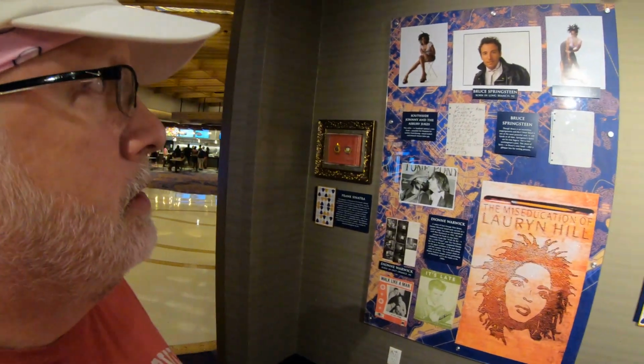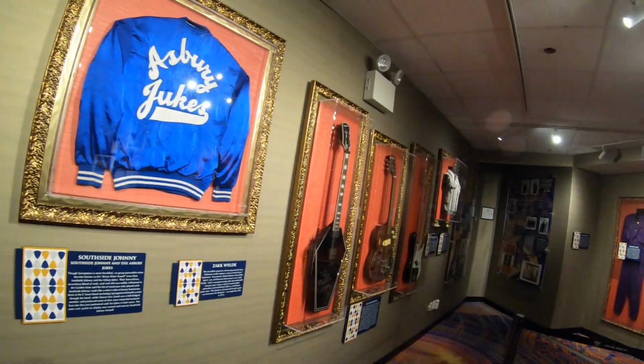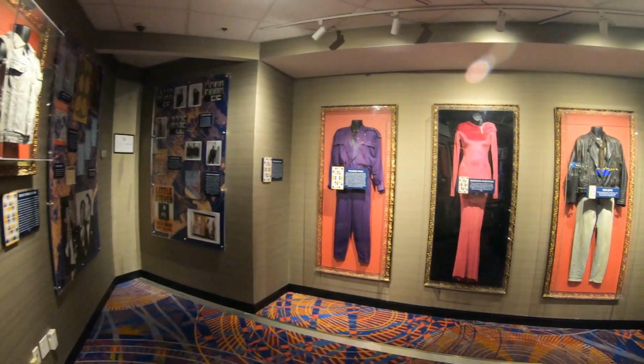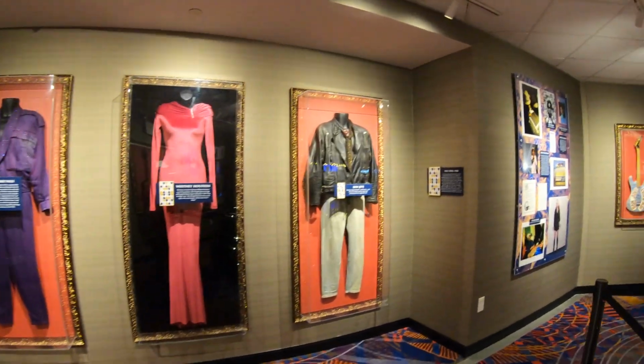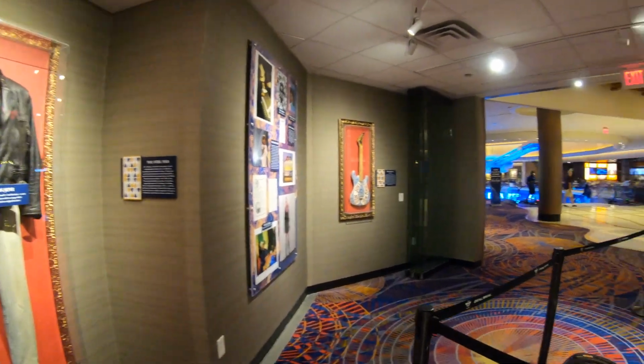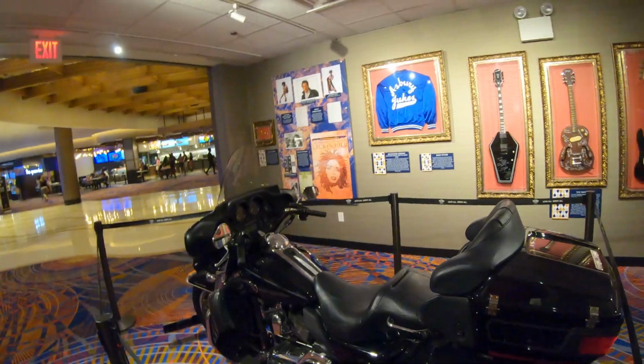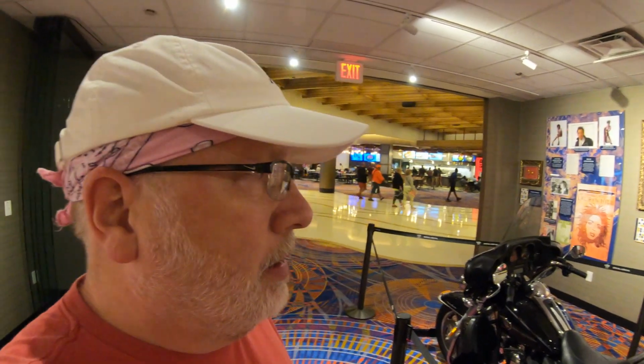This vault section here at the Hard Rock is pretty much a memorial, or dedicated, I should say, to New Jersey rock and roll artists. The bike, of course, belonged to Clarence Clemons, the saxophone player for the E Street Band, Bruce Springsteen's E Street Band.